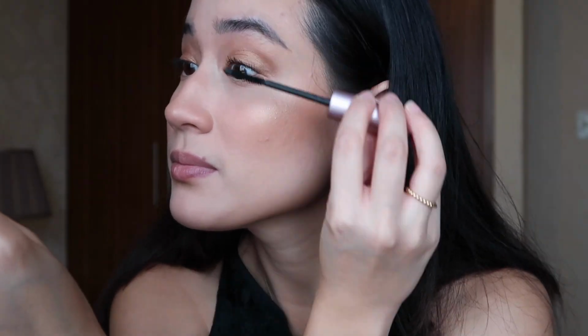For my mascara, I'm gonna go in with a new favorite. This is the Too Faced Better Than Sex Doll Lashes Mascara. I've always been loyal to my L'Oreal Lash Paradise, but I've really been enjoying using this. It's really light on the lashes, super easy to take off, it holds pretty well throughout the day, and it doesn't smudge. That's a really good mascara. And those are the eyes and the brows done.